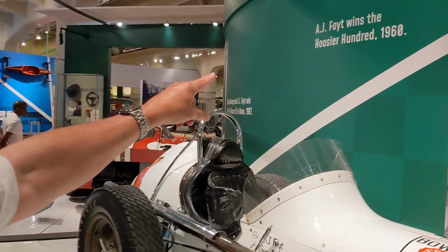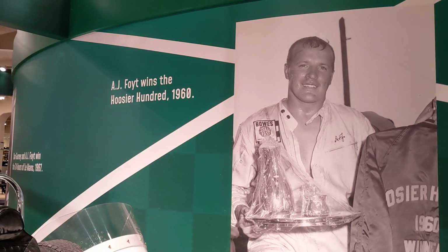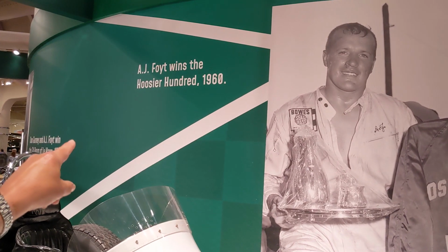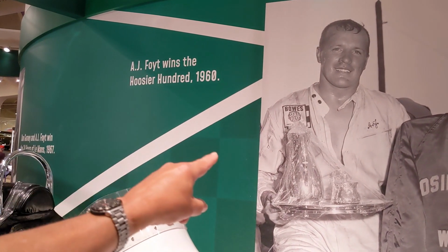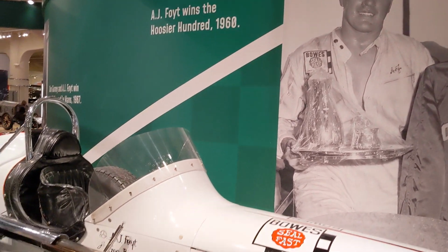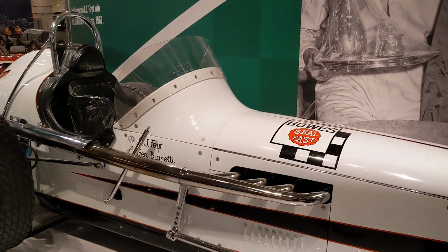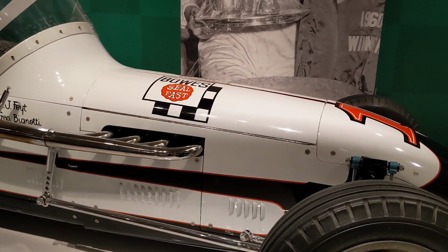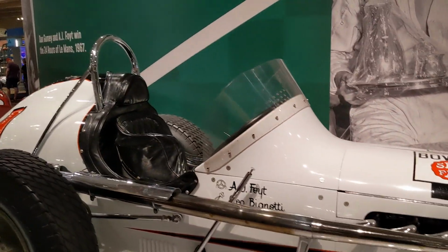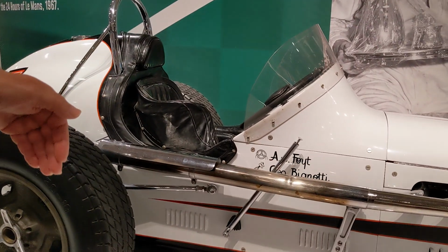A.J. Foyt. Okay, let me go there. Here we go. At this museum, he won the Hoosier 100 in 1960. I thought that they were talking about the Indy car in 1964 when he won. Okay, in the Watson Roadster. Okay, so for modeling purposes, for the cars you're building, oh, there's a lot of references. The Halibrand wheels. Okay, that's a great reference. Spinners. Hold on, let me get close to you so they can hear you. The back wheels. Okay. The way the seat is offset.